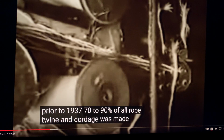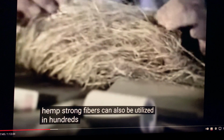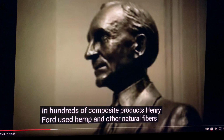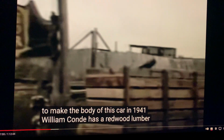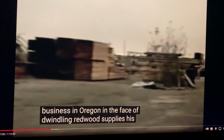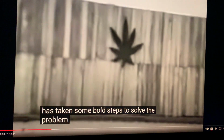Prior to 1937, 70 to 90% of all rope, twine and cordage was made from hemp. Hemp-strong fibres can also be utilised in hundreds of composite products. Henry Ford used hemp and other natural fibres to make the body of this car in 1941. William Condy has a redwood lumber business in Oregon. In the face of dwindling redwood supplies, his company has taken some bold steps to solve the problem.